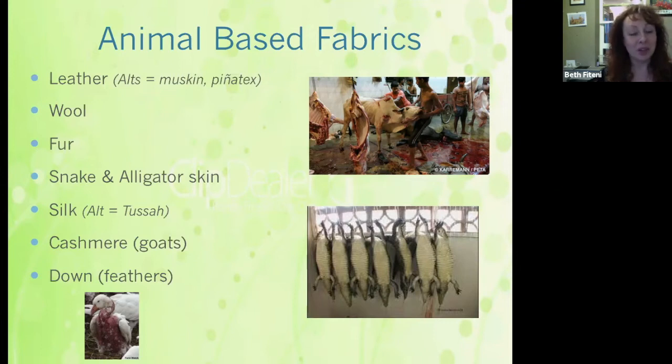But there are some alternatives coming out, like Muskin, which is made from mushroom skin. Pinatex is an alternative that's coming from pineapple skin that they're turning into a leather alternative. I've even seen shoes made from apple skin. So it's not perfect. I know chemicals are still used to process it, but it's getting there. So it's an improvement. Wool, they don't necessarily kill the sheep, but it's not a pleasant process.